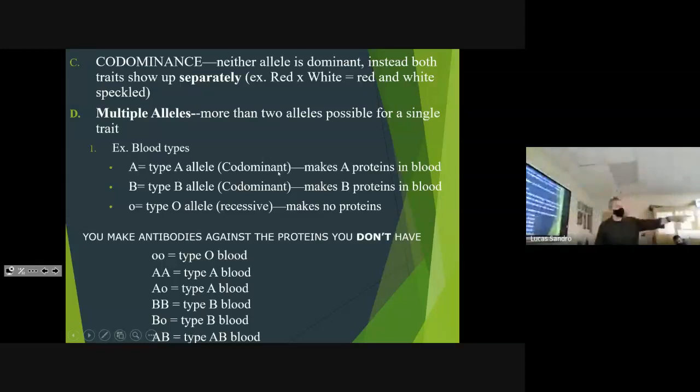So yes, you know something in the back of your mind is like, wasn't one of them universal something? The other one was universal something. So again, the trick is you make antibodies against the proteins you don't have. So for example, a type A person, what antibodies do they make? Anti-B. So these people make anti-B. You can write this down. A type B person, what do they make? Anti-A. So clearly you can't give A to B and you can't give B to A. That's simple enough. It's the other two that get interesting.